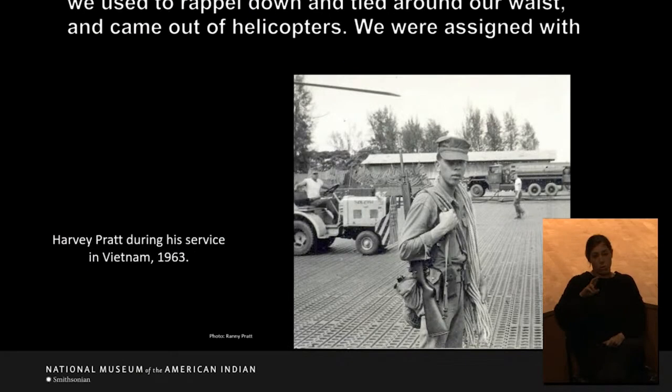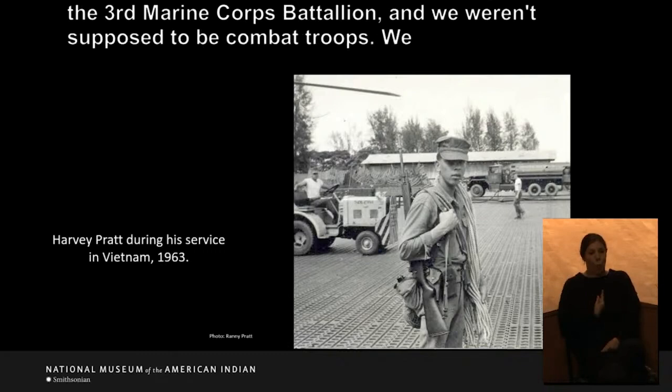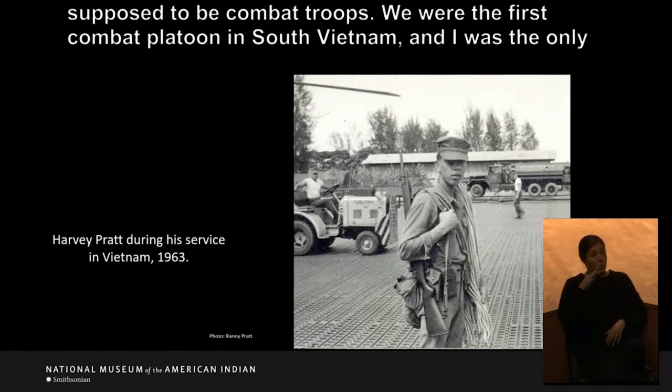And we weren't supposed to be there, combat troops. This was the first combat platoon into South Vietnam. And I was the only Native American Indian, so I was the first Native American Indian Marine into South Vietnam in 1963. And I stayed there 9 months and went in there weighing 188 pounds, came home weighing 149.